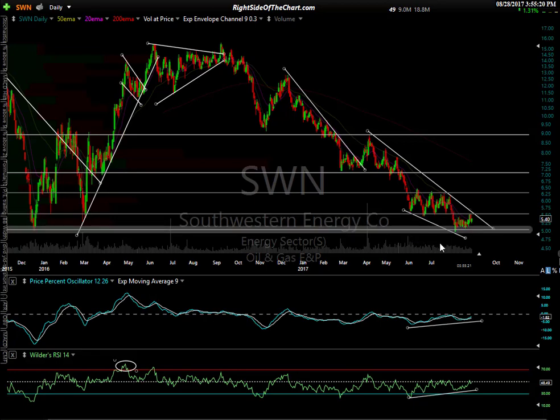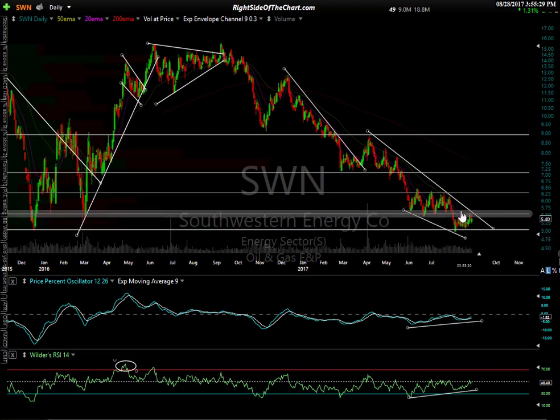And another one that looks good: SWN, Southwestern Energy Company. There's a falling wedge type pattern, bullish divergence. You can see all the levels. We're at resistance right now, so this one needs to pop. You have intersecting resistance levels. My preference is to be safe and wait for both of those levels to get taken out.